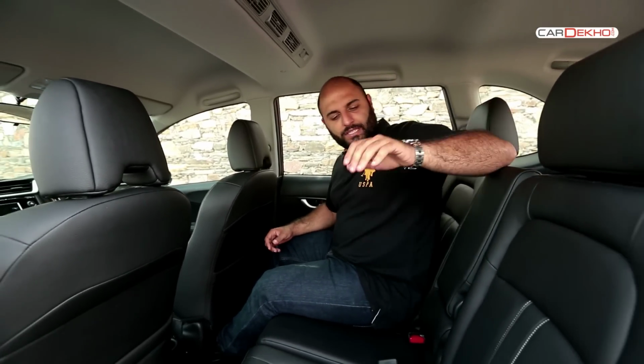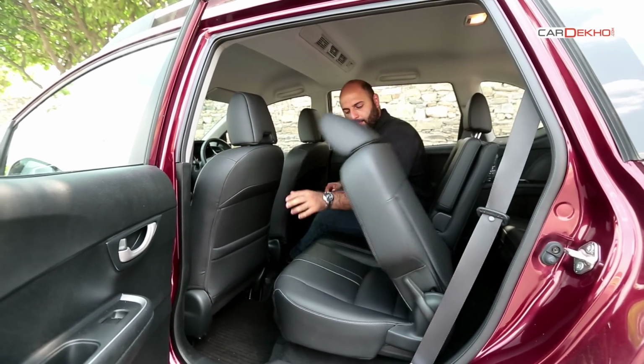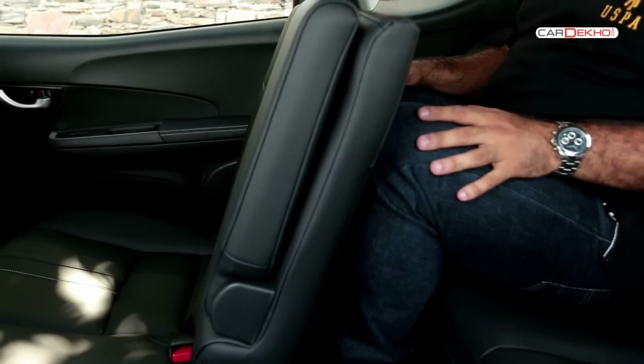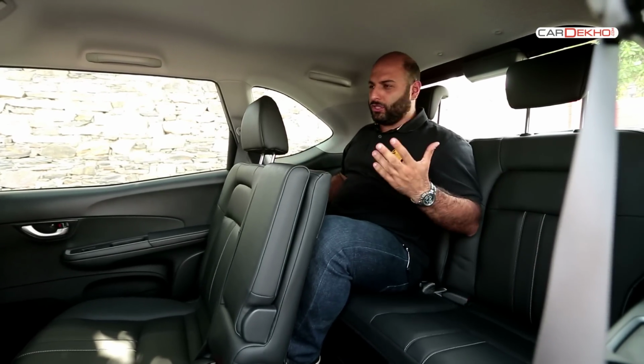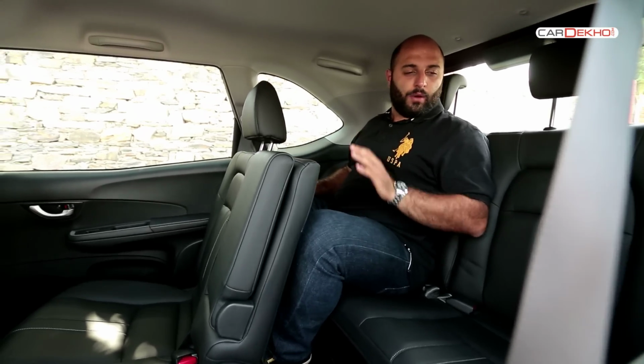Now, as an added benefit, the middle row seats also has a 60-40 split. And if you see how easy this is to get in the back seat, all you need to do is pull this lever, and that's it. Now, getting into the last row is quite easy, and if you're just going for a short trip, there's enough space here for 2 adults. That said, I would, in my personal opinion, avoid longer, especially cross-city trips.